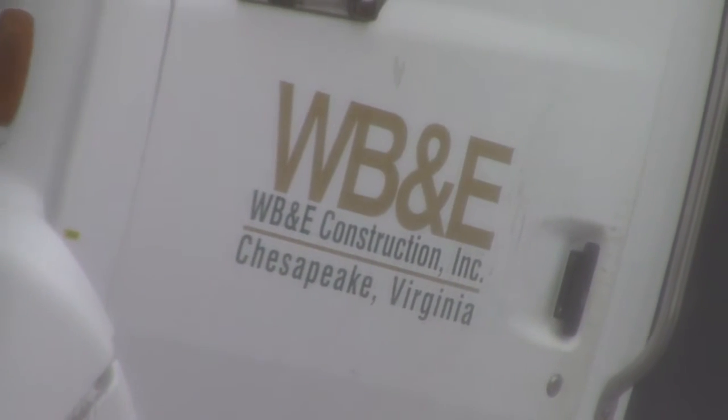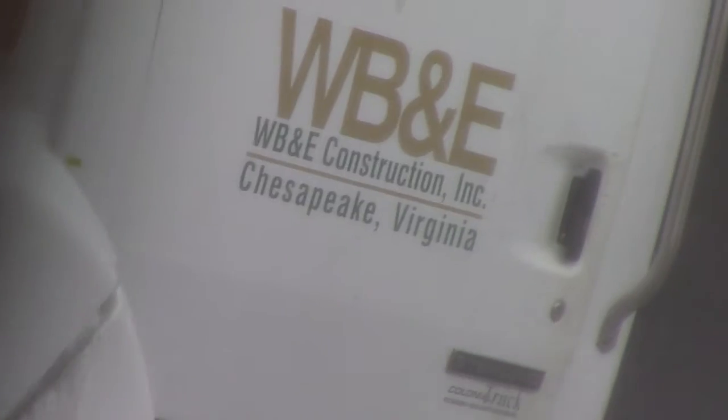WB&E Construction Incorporation, Chesapeake, Virginia. Looks like that might be a website. Something truck. Well, there's Sterling, but something, I don't know, it's too small. Can't read it. If I had the camera that's 2,000 times zoom, I probably could.